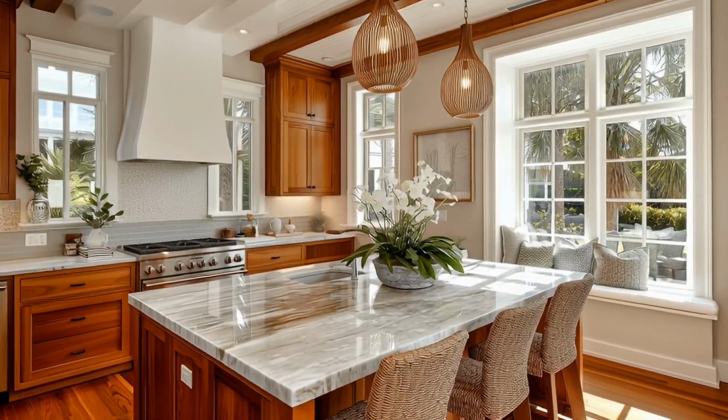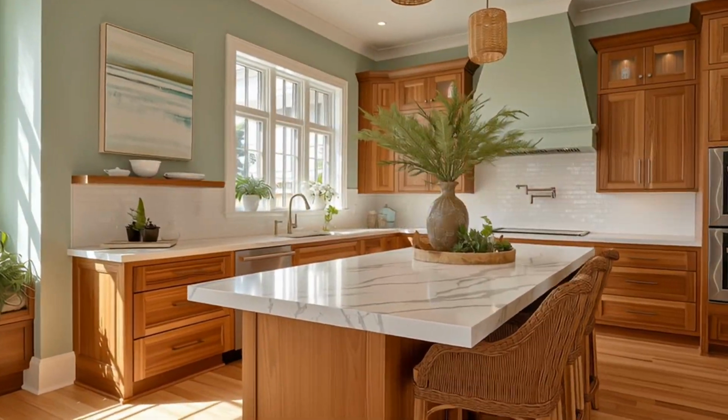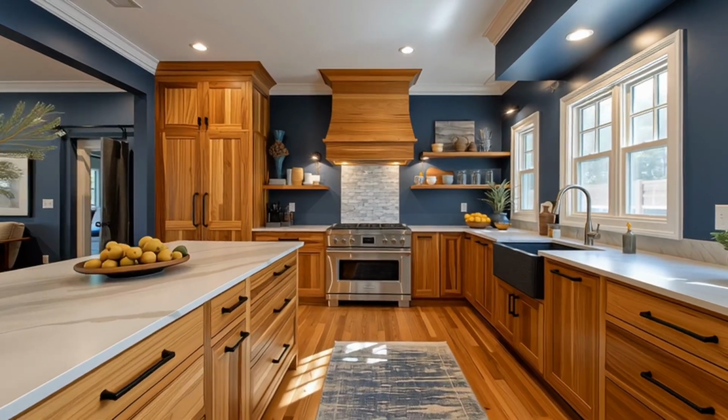And lean into tones that actually work with your finishes. Like if you have warm wood, choose a warm white. Want something a little moodier? Try a soft sage or a dusty navy. And always, and I mean always, choose a washable finish. You're going to get spaghetti sauce on it or wine. Trust me, it's a kitchen, not a museum.